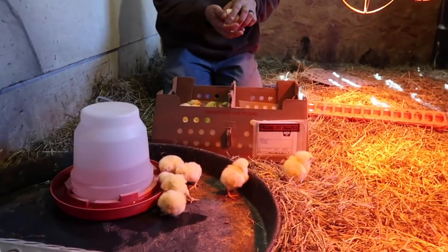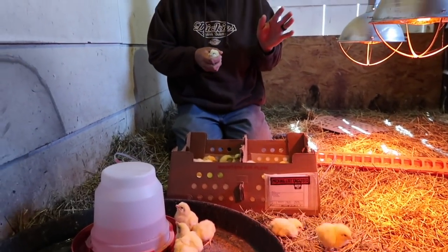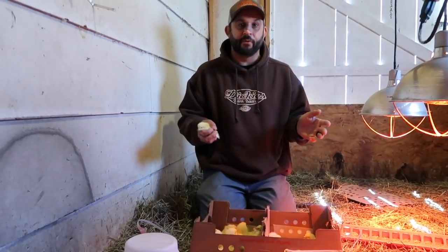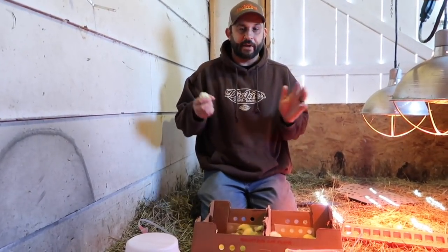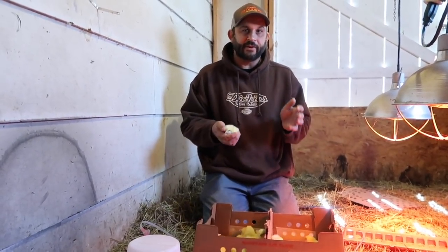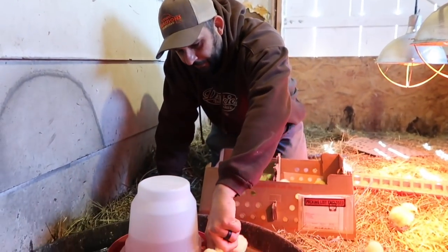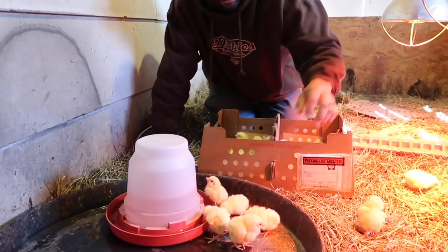There's kind of a misconception, I think, that they need to stay at 100 degrees all the time, no matter where they are in their brooder. That's not true. They can move to areas that are cooler. They just always have to have the option to go back to where it's warm so that they can warm up before they go around again.